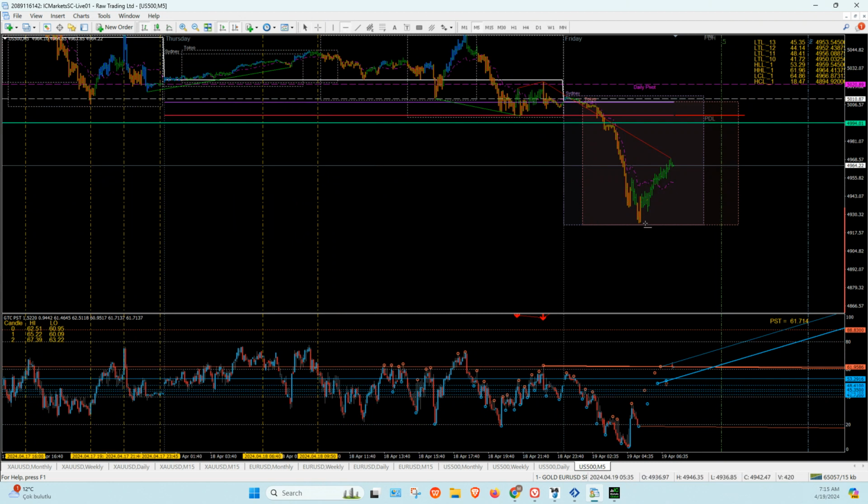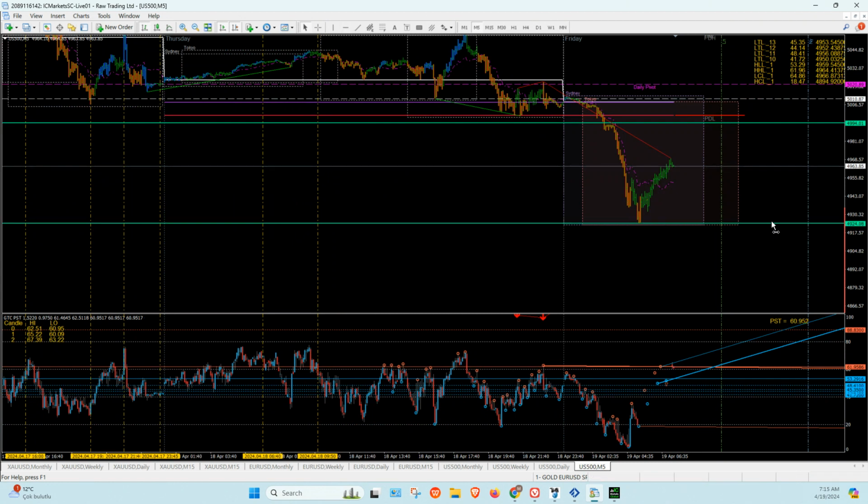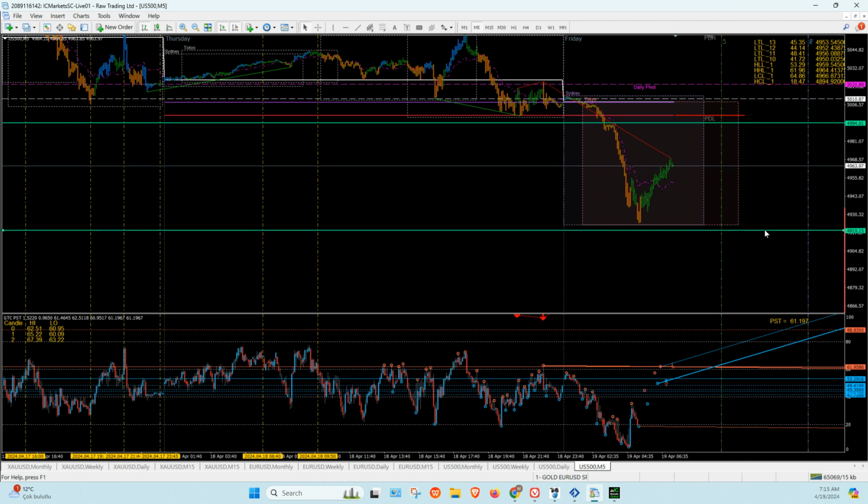What a bounce. 4,924, 4,918 is there. All right, so this was the zone. So if we dip back down, this is nice to see. If we dip back down into an Astro hour, we could buy into that to push up. Okay, but obviously, these zones, yesterday that was a target, so it broke that. We can get rid of that now.